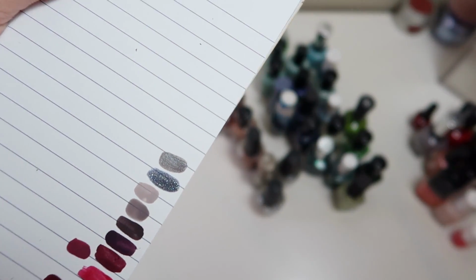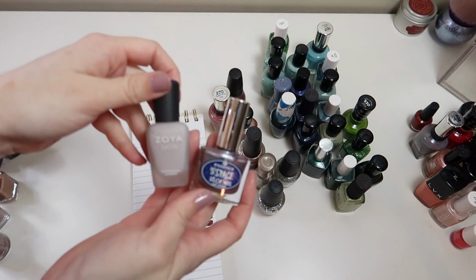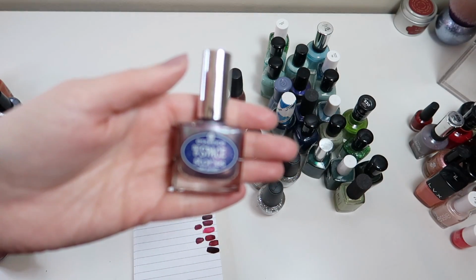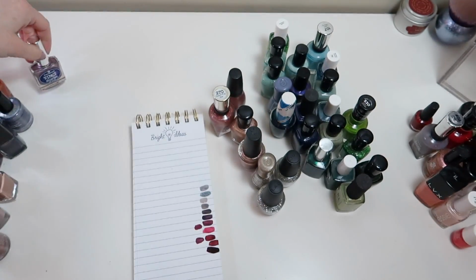I mean, it doesn't look super sheer on this piece of paper, but I think if I put this on top of another shade, maybe this satin shade, it would pop a little bit more because that is really pretty. Or just by itself, it could be really good. It's just a very natural, but I have a little bit going on my nails kind of thing. So I'm gonna go ahead and hold on to that one.